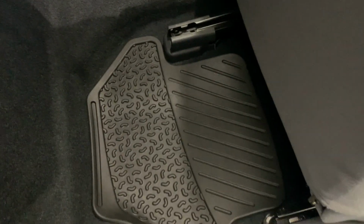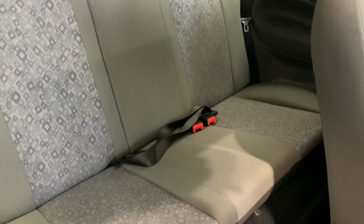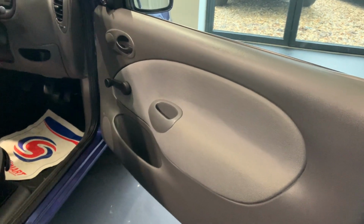Again, we look like we have the Ford rubber mats in the rear. Kind of look like hundreds of thousands on the pattern. I really like it. And then they just look like they've never been sat in their lives. And just looking at the driver's side, another immaculate door card.